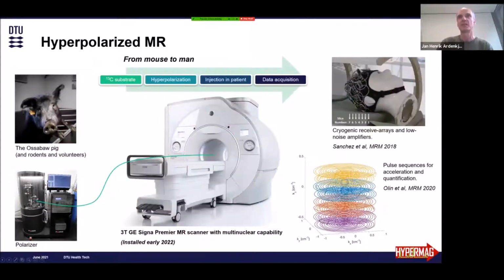Also for medical application, which has been the main driver, and was part of the original motivation for entering this field and developing various hyperpolarization methods.